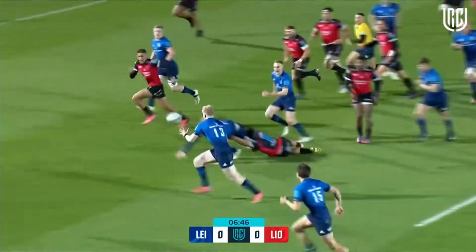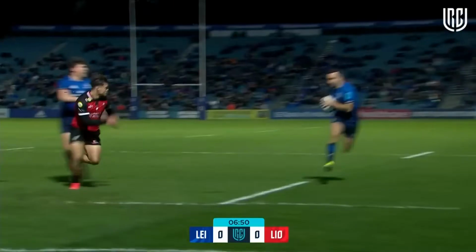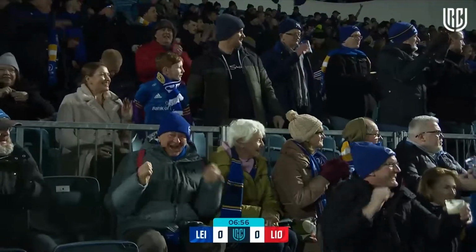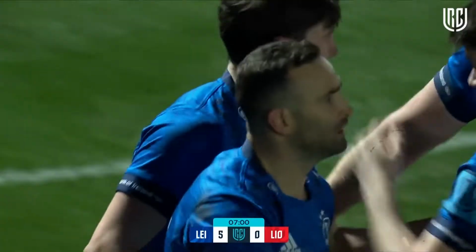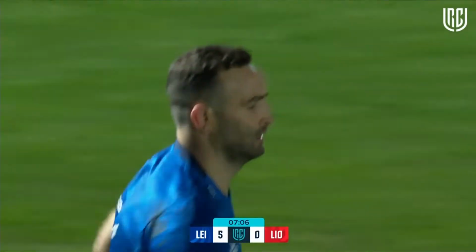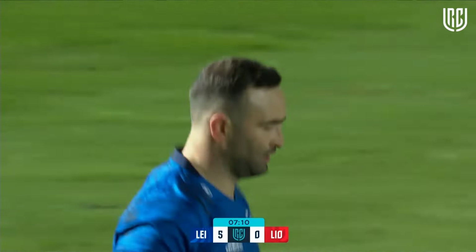First real time that we've seen Leinster in attack with ball in hand, and immediately an opportunity and a two-man overlap, and it must be a try, surely, for Dave Carney, and it is. Well, having weathered a little bit of a storm and survived a couple of penalty chances at the other end, Leinster, from their opening foray into the 22, score with a try from Dave Carney. It's his first in 13 and a half months.